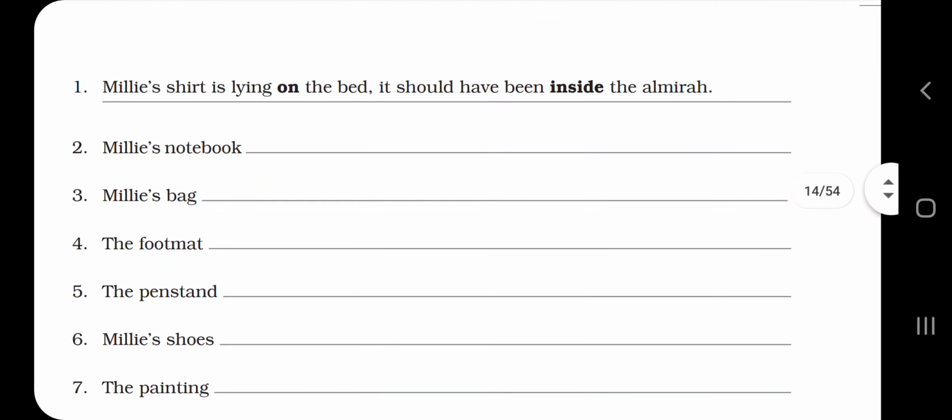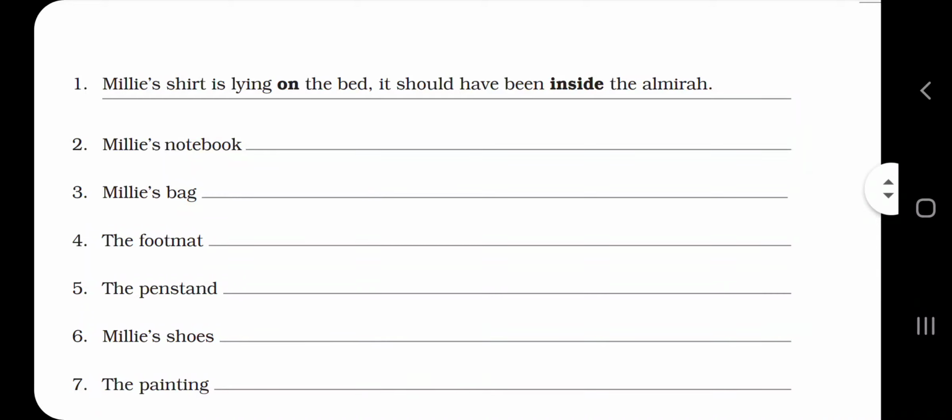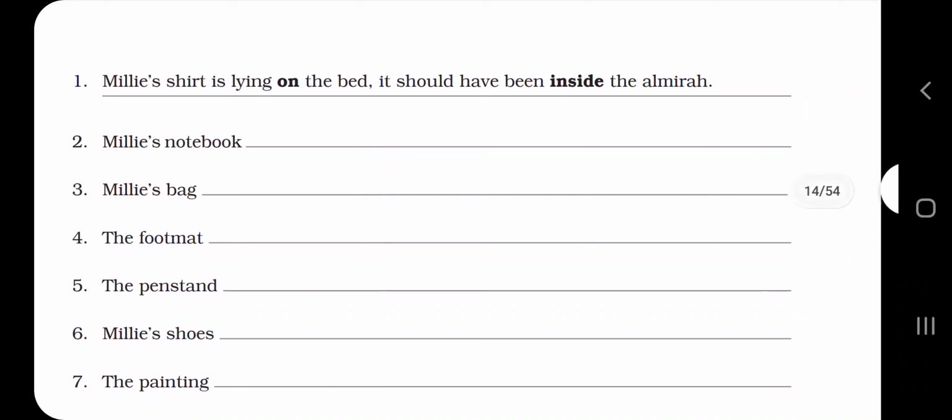Now every item of the house has its proper place, and if everything is kept at proper place, the room looks neat and tidy. So that is what is required to keep your room neat and tidy. Let's see.